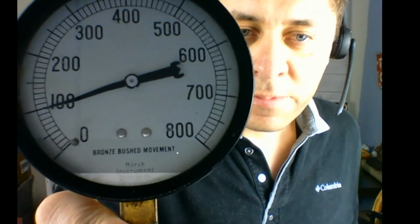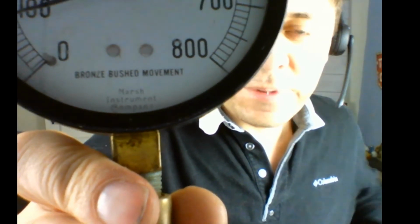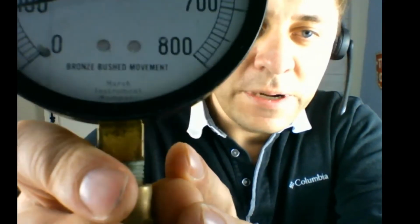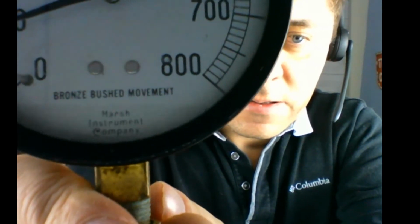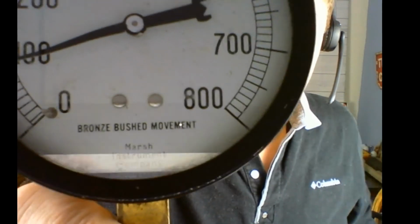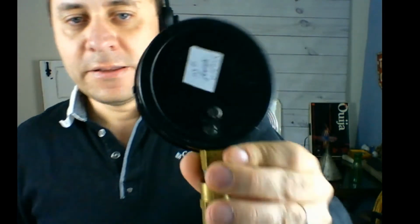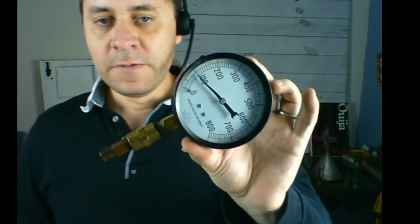And I also got this smaller gauge. This one has a bronze bushed movement, and it's from the Marsh Instrument Company. If you look at the Marsh Instrument Company's logo, it has an old looking font, because the newer ones have a more sans serif font. This one has the vintage font, so it's a vintage one. This one was only $9.50. And again, this gauge is gonna bring about 40 to 50 bucks online.